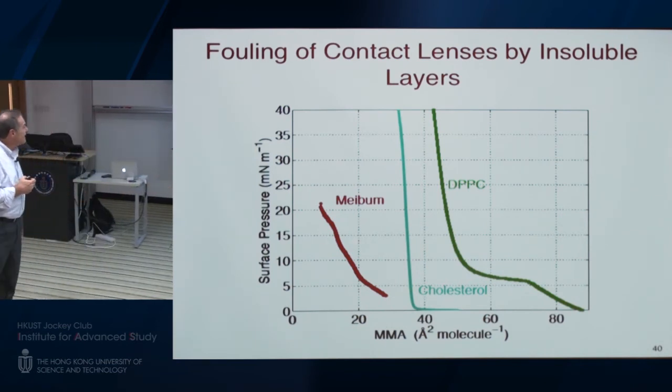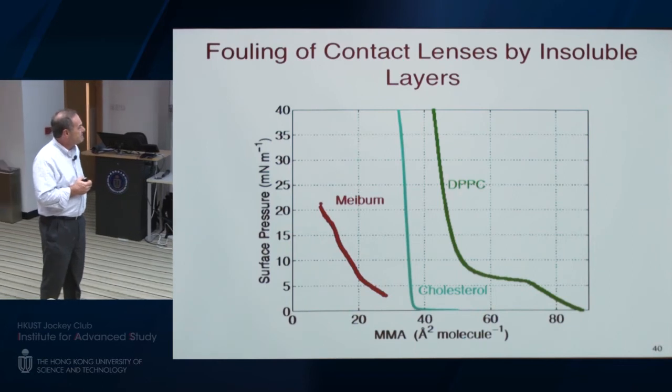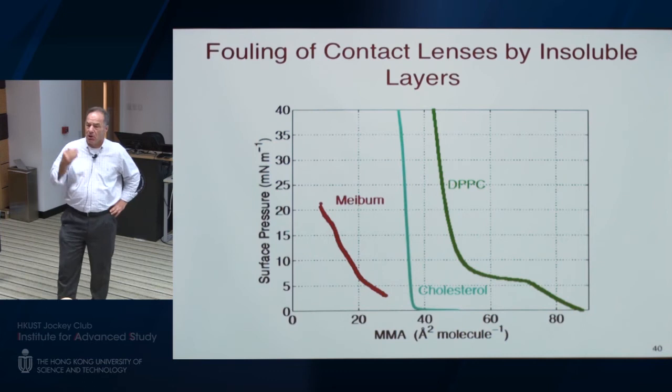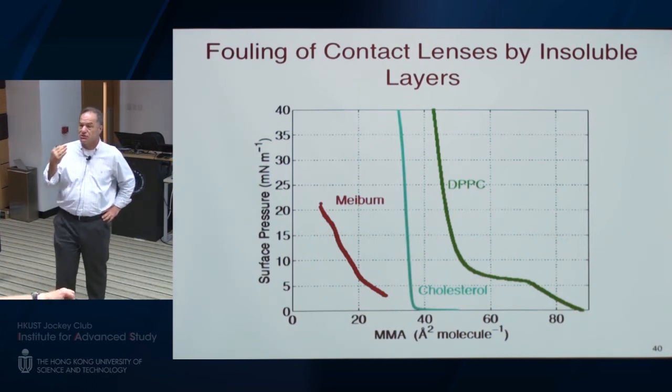Well, we're going to study again mybum. DPPC is our model system, but cholesterol is another interesting molecule in our tear film. So it's interesting to also look at this material.